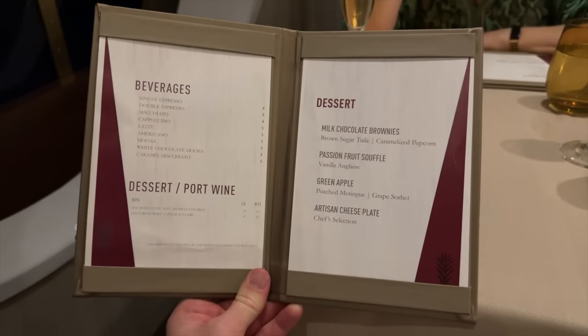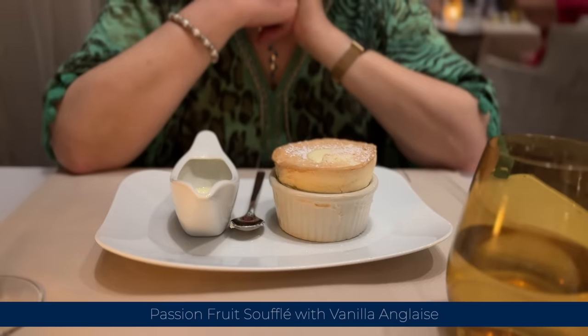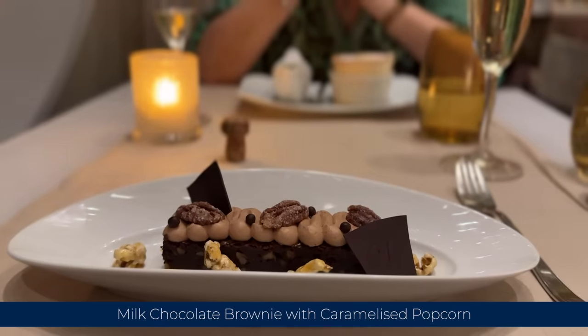To conclude our wonderful dinner, let's give dessert a try. Mum goes for the passion fruit souffle, and I just have to have the milk chocolate brownies. Wow.